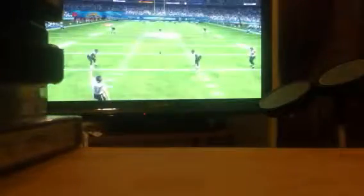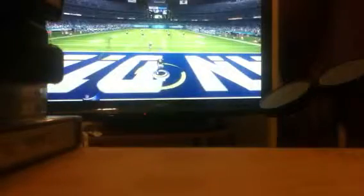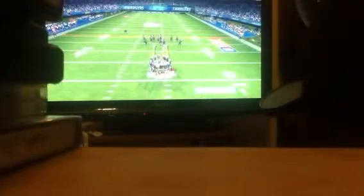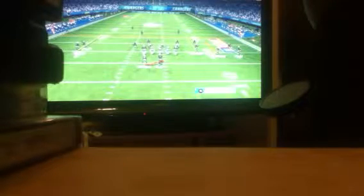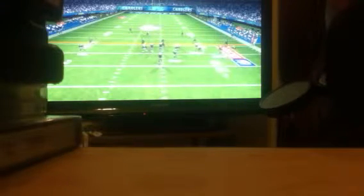The Chargers ready to return the kick. Not able to kick it into second gear as he's taken down after a return of about 20. Alexander's lined up in the slot. They feed the running back. That tackle was made at the 27-yard line. They hurry to the line of scrimmage. Good job this time by the offense.